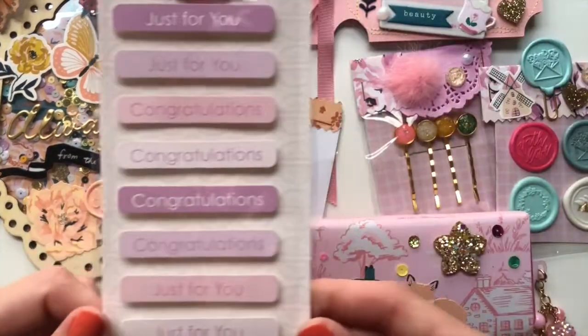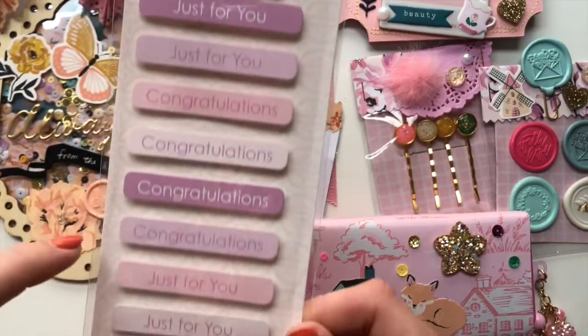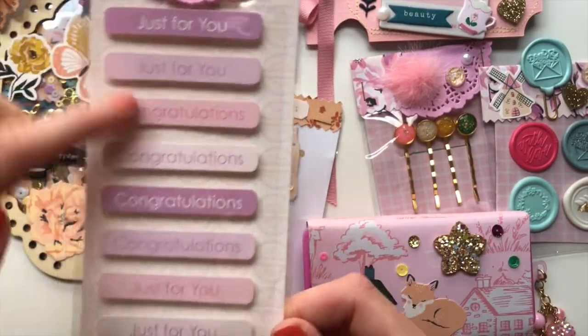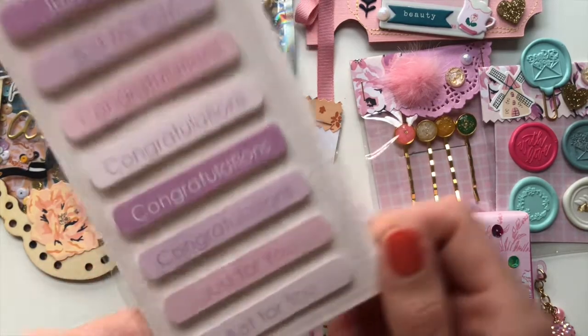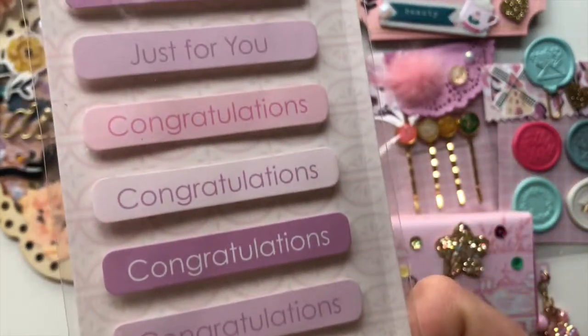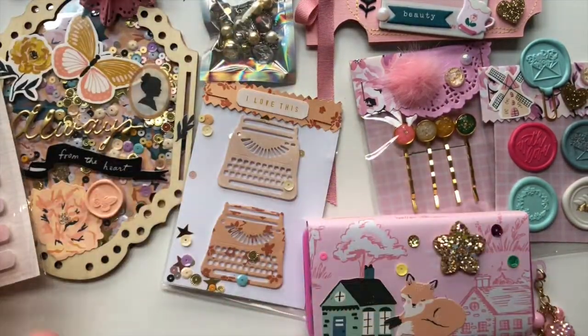And then she also sent me these beautiful stickers that just read "just for you" and "congratulations". And it's got all of these different colours. These are really lovely. These will be great for card making. Love those. Love, love, love those.